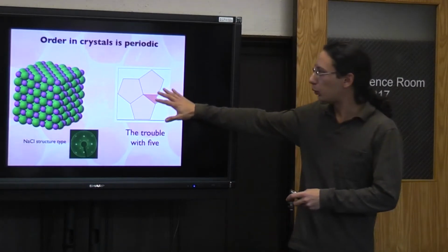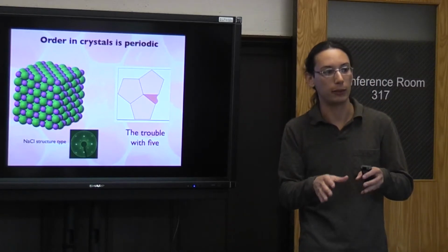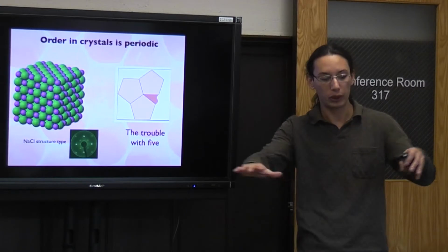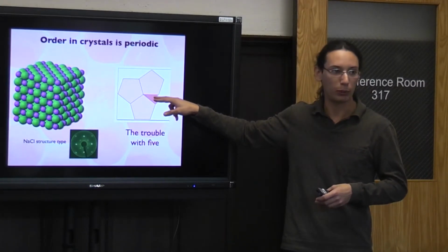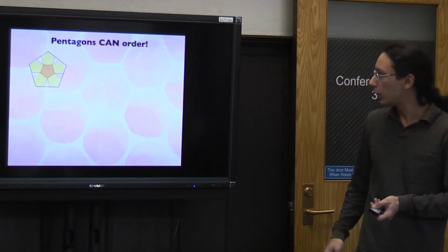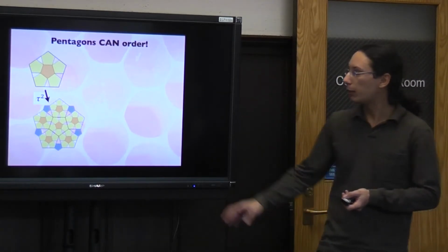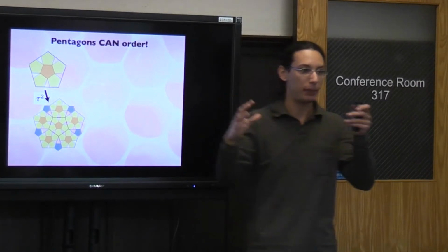But if you try to do that in 2 dimensions, as I mentioned before in the honeycomb, you have those squares, triangles, hexagons. If you try to tile your space with pentagons, you're going to see that you start to have problems. You start to have those gaps that I was talking about. You cannot fill space. But one thing that you can do, and this was found by Penrose, is that you can take pentagons together and combine them and make a bigger pentagon.